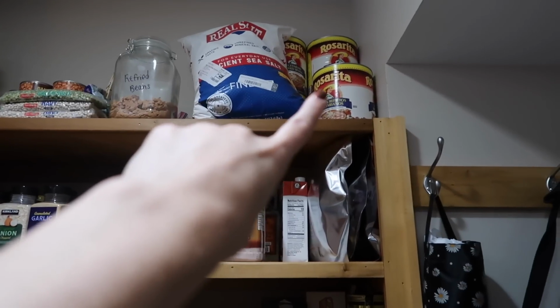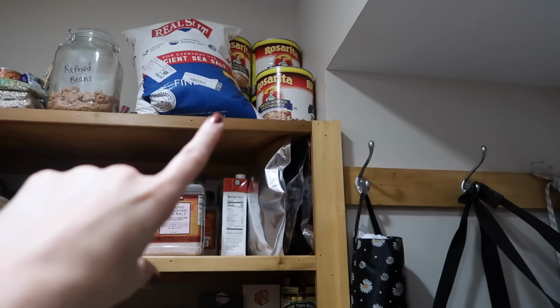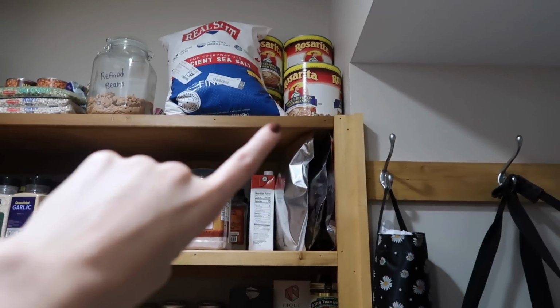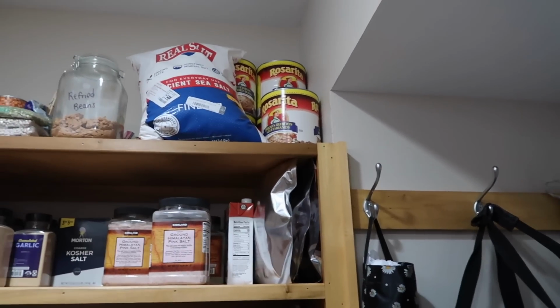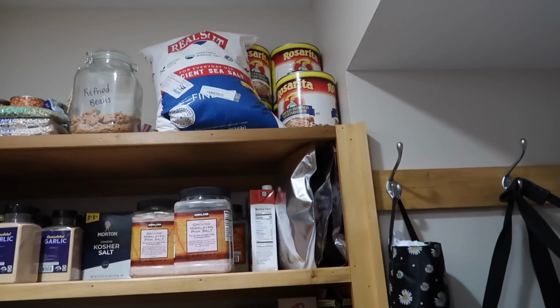This is what I bought too much of. These huge things of refried beans, which I love refried beans, and I thought it's such a good deal. It was like $1 a can, and it's got so much protein, and I thought, oh, this is such a good deal. Well, nobody else in my family likes refried beans, so that was a mistake.